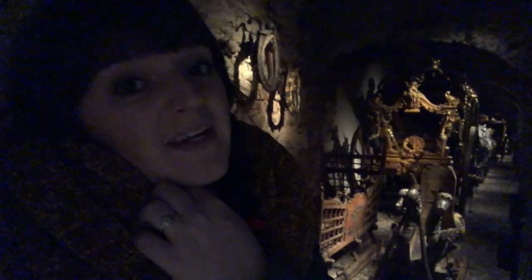So live from the Royal Armoury that is so silent, where we can see all the carriages and a lot of the old weaponry for free.